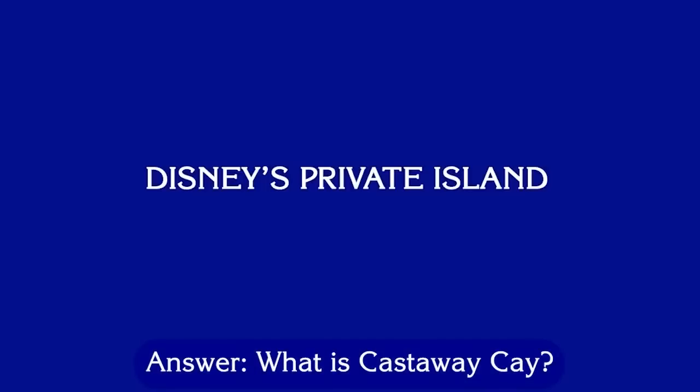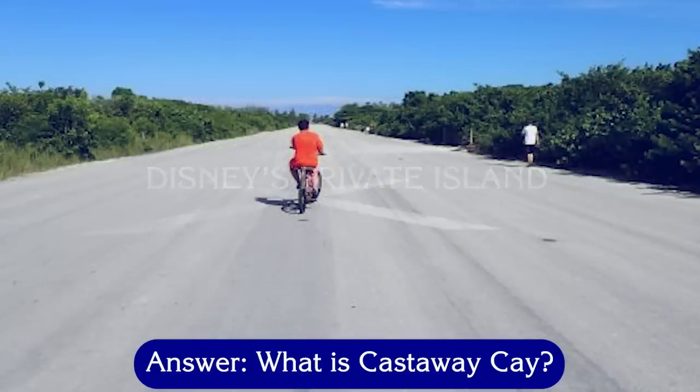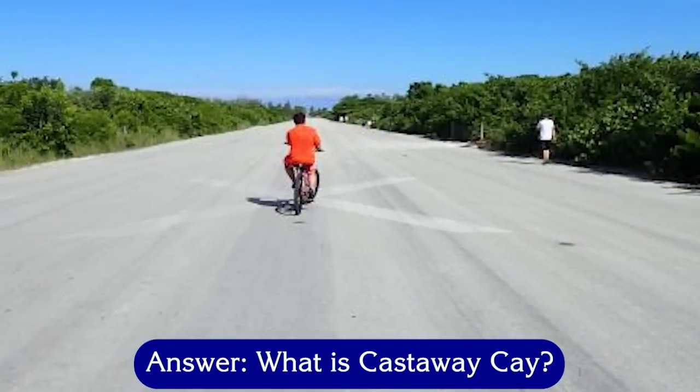Disney's private island. That would be, what is Castaway Key? Castaway Key, Disney's private island, complete with an abandoned runway.